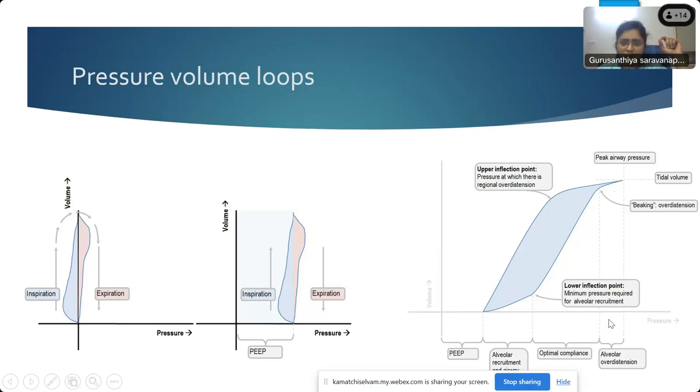However much pressure you apply after this point, it is not going to help you in any gas exchange, but it is going to distend the alveoli rather than the alveoli becoming compliant. So this part of the curve, wherein you give some pressure and exert a volume change in the alveoli, is called the optimal compliance of the curve. And this part of the curve, wherein you have applied the pressure but are not able to see any change in the volume, you can see in real time.